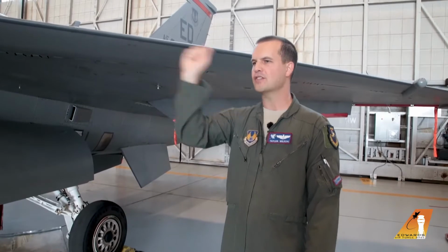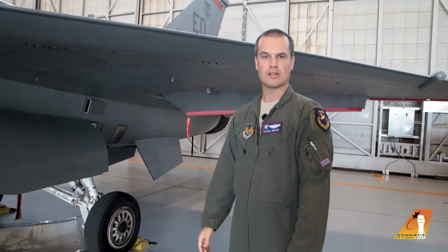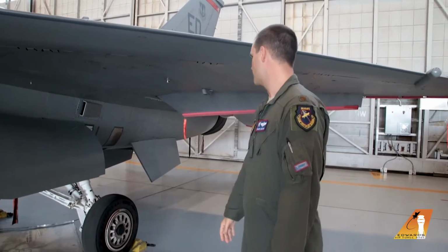So imagine if this was a paper airplane and I'm throwing it out towards the sky, that paper airplane would just start tumbling without those computers. So super cool and critical.